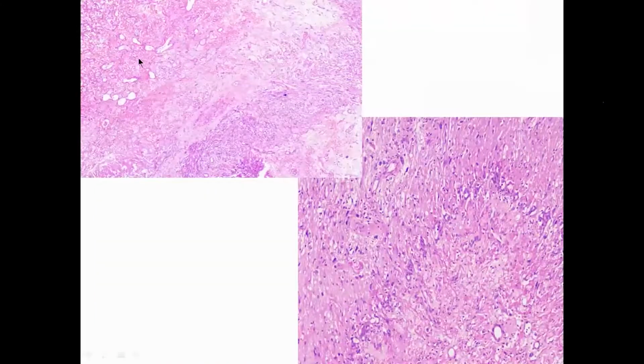We can see here the transition area. The left upper half is showing entire necrosis with these vessels showing hyalinization, and the lower left half is showing spindling of these tumor cells, or spindled areas, which are arranged in fascicles. So this is the glioblastoma, the viable area. And here we can see this palisades, or palisading arrangement of these tumor cells.